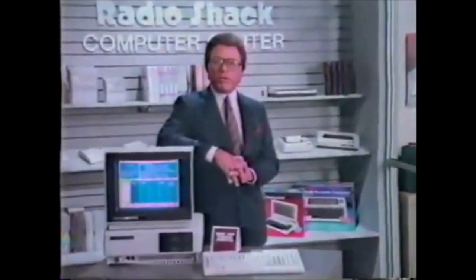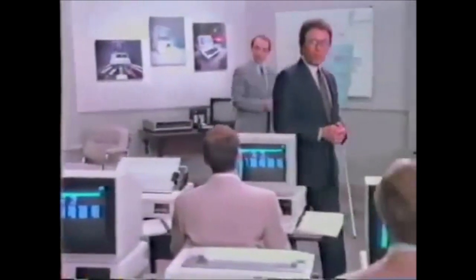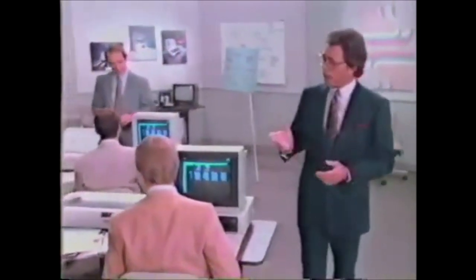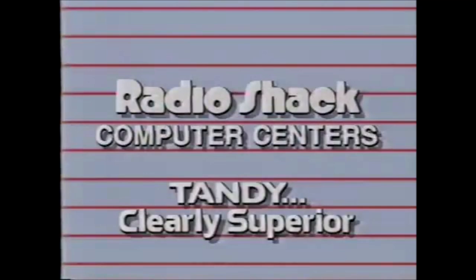Radio Shack understands that a computer purchase is a serious personal and business decision. But what's really important is the company behind the computer. At Radio Shack, when you buy a computer, you buy a company. A company committed to technology, service, and support. We'll be here when you need us. With a telephone hotline, training, education, and excellent service. Tandy Computers, in business, for business. Tandy, clearly superior.